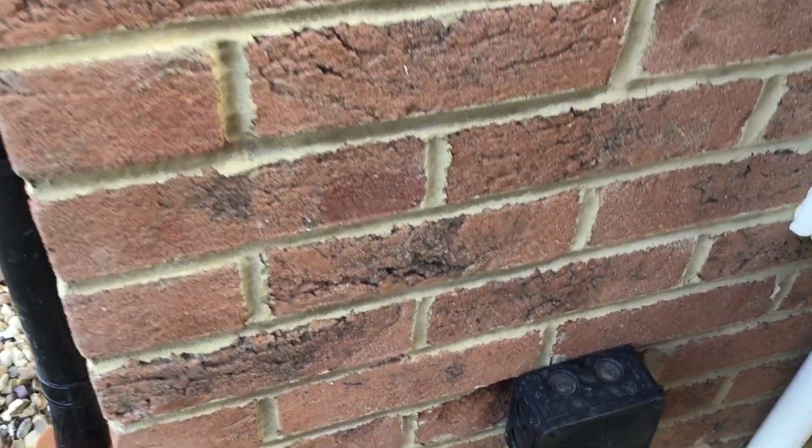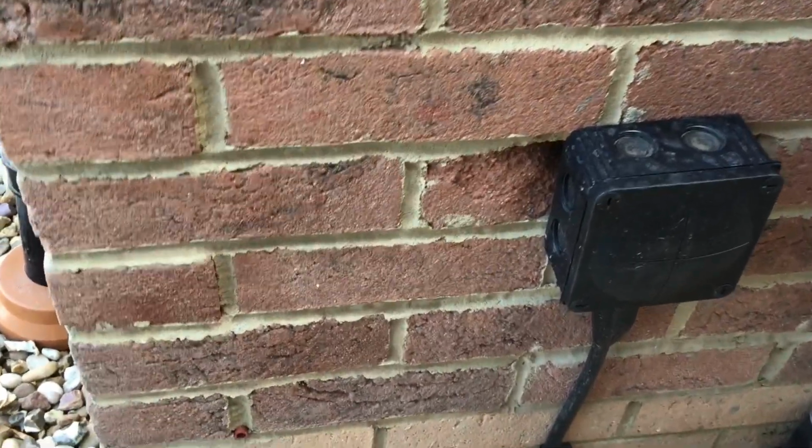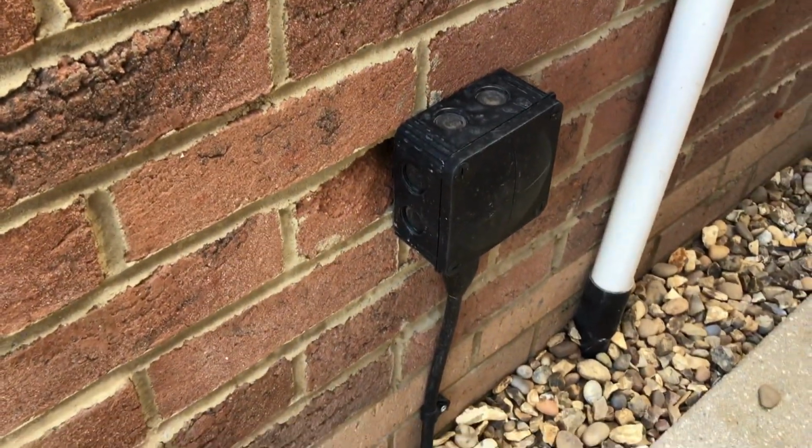The electrician, this is the power to the garage, has drilled from inside out and blown the brick. That now needs replacing.